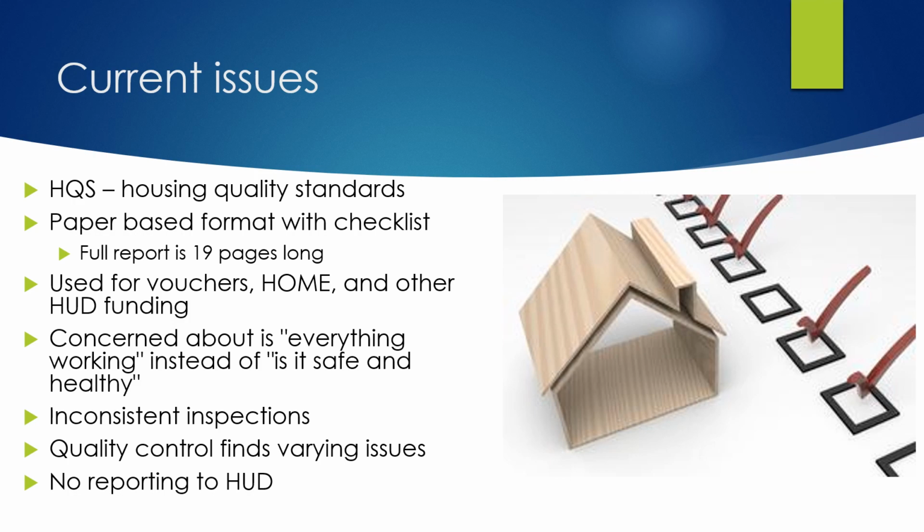The HQS, or Housing Quality Standards, is past due for a large revamp. It's a paper-based format with a checklist, and so many inspectors just walk through with the checklist, either look at the checklist and check it off, or just check the whole thing down. The full report is 19 pages long, and none of that report goes back to the landlord. The housing authority is supposed to report back to the landlord and the tenant on what the conditions are. However, some of that is hard to follow, and it might not actually give a good description. It's used for vouchers, HOME, and other HUD funding. Its concern is everything working rather than is it safe and healthy?